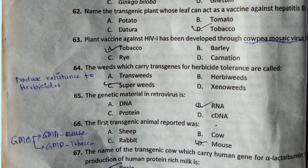MCQ number 65. The genetic material in retrovirus is: A. DNA. B. RNA. C. Protein. D. cDNA. Correct option is B. RNA. 66. The first transgenic animal reported was: A. Sheep. B. Cow. C. Rabbit. D. Mouse. Correct option is D. Mouse.